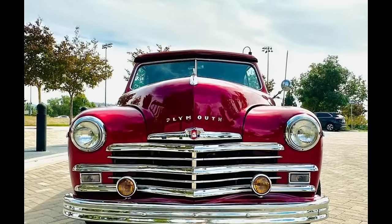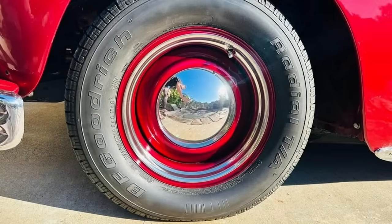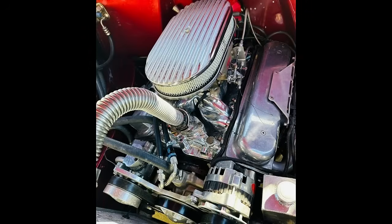Additional features include power front windows, air conditioning, fog lamps, and power seats, making this convertible a comfortable and stylish cruiser. The combination of vintage aesthetic and contemporary functionality makes this Plymouth a standout example, ready to be enjoyed as a daily driver or a classic showpiece.